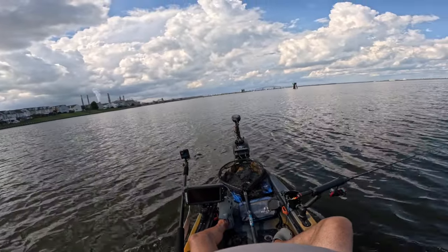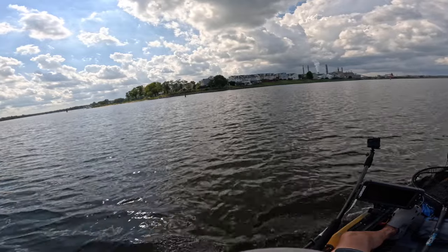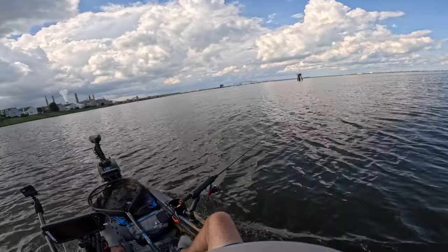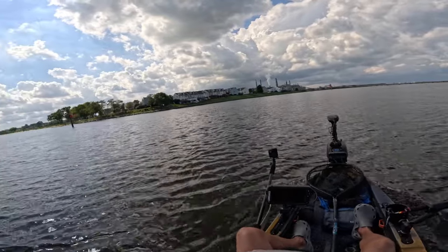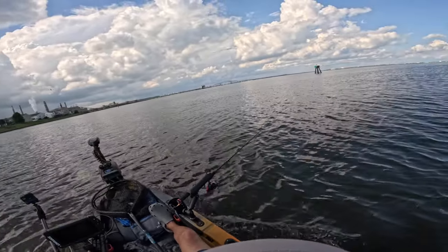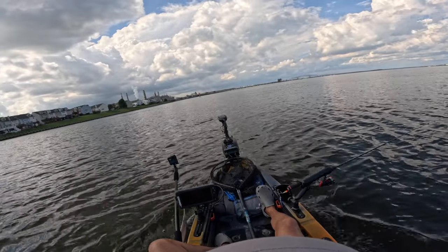So you can see in the background a little bit of storm activity coming in, and honestly I really wasn't paying as close attention to it as I should have. And then I actually got a call from my daughter and she said, hey, watch out for those storms. So I immediately checked the weather and started hightailing it back and ended up having to beach the kayak as the storm passed, took cover, and then I was able to go back out and fish again. Crazy day.